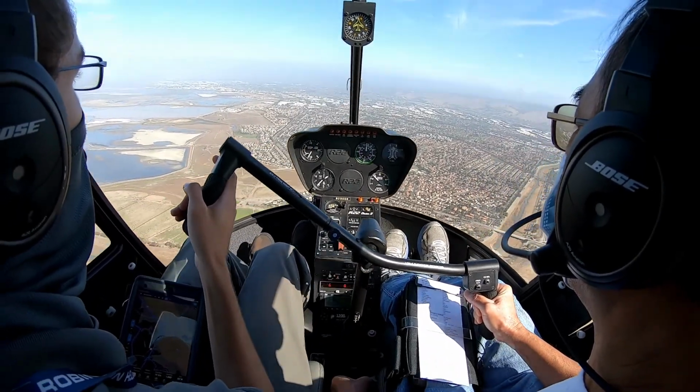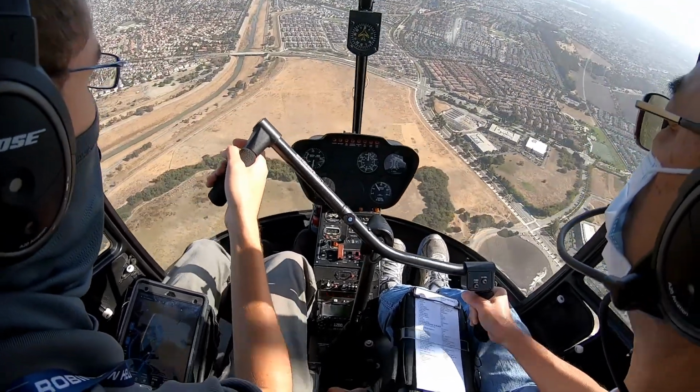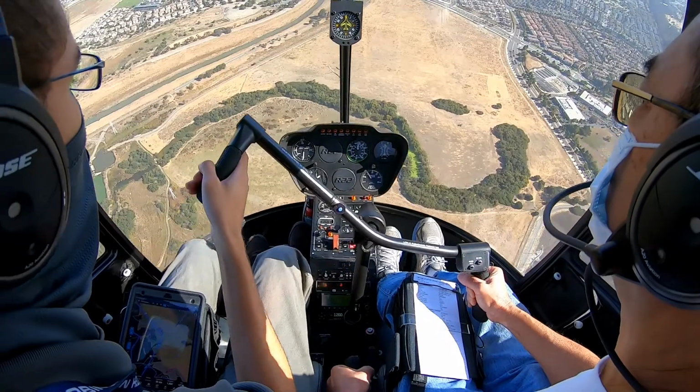Nose back. There we go. Position 10, now recover. Wind 220 at 8, runway 28 left, out 1, clear for takeoff. Clear for takeoff, 1510 Papa. Level.